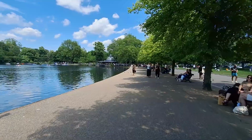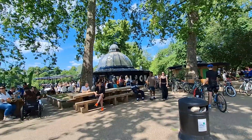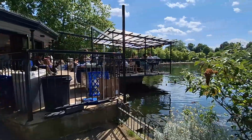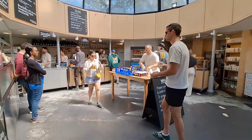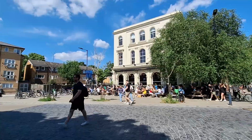We walked along the lake. There were so many people chilling on it with their pedalos. It was fun to watch. At the end of the lake you can see another iconic landmark of the park, the Pavilion Cafe. It's a great spot for brunch, ice cream or afternoon snacks. The food there is great. The only downside is that the number of tables is limited.